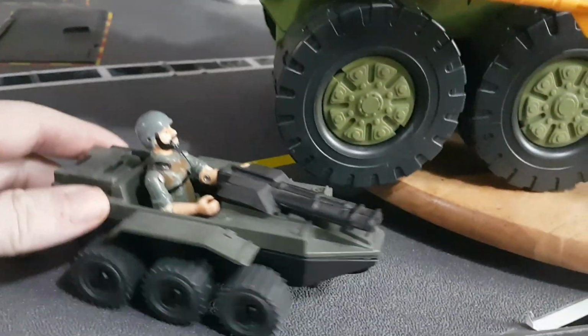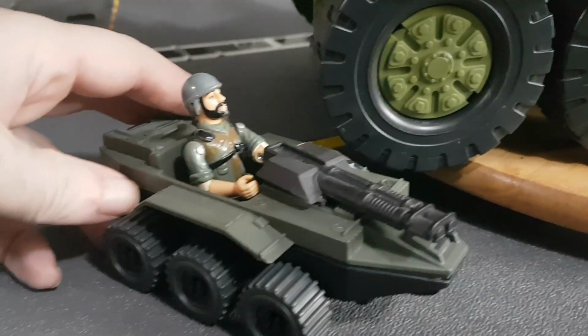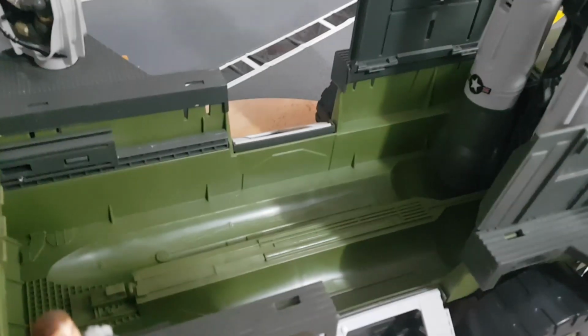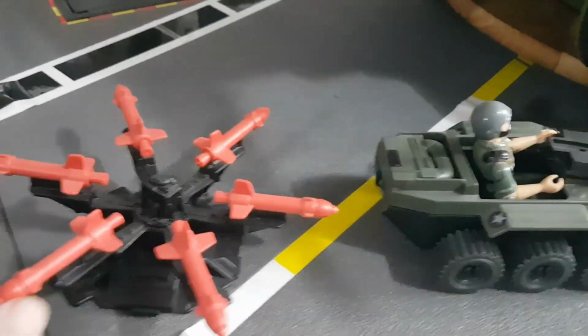Another cool thing that came with it was this little scout car. And it's got the little ride-up ramp that can go up. It can sit up inside. There's tons of room in there. But yeah, there's just so many different accessories for this thing. It also came with a missile rack.